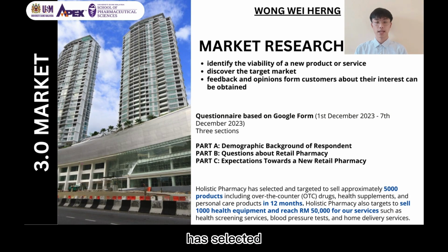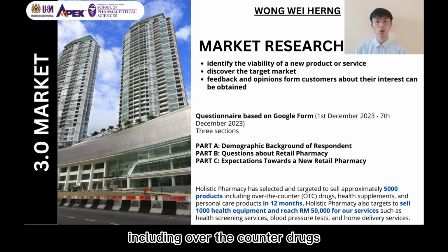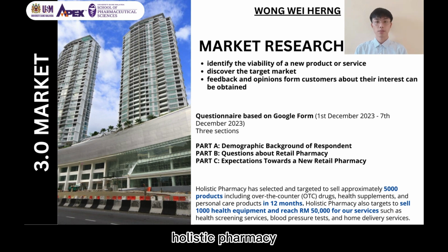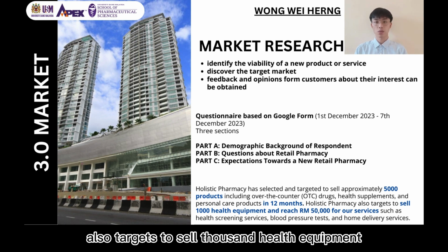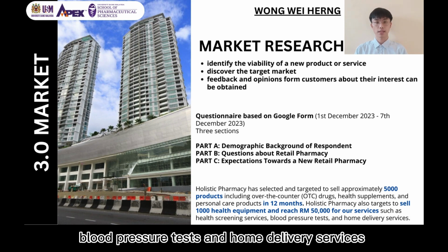Holistic Pharmacy has selected and targeted to sell approximately 5,000 products including over-the-counter drugs, health supplements, and personal care products in 12 months. Holistic Pharmacy also targets to sell 1,000 health equipment and reach 50,000 ringgit Malaysia for our services such as health screening services, blood pressure tests, and home delivery services.